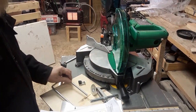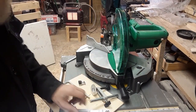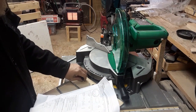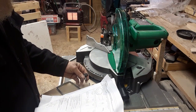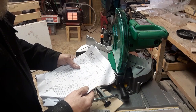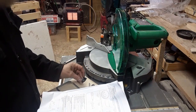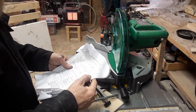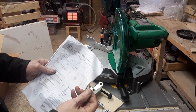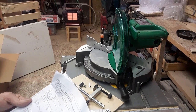Got a holder, front knob, which we already put on, the sub fence, which is this, one flat head screw, and then it shows plate A one piece, which I don't have here, and it does not show this. So that is a little confusing. So I'm going to have to figure out what that other part is, and that's what they're calling it. Plate A, one piece. This thing is so small, I didn't see it in the bag, but we do have that part.